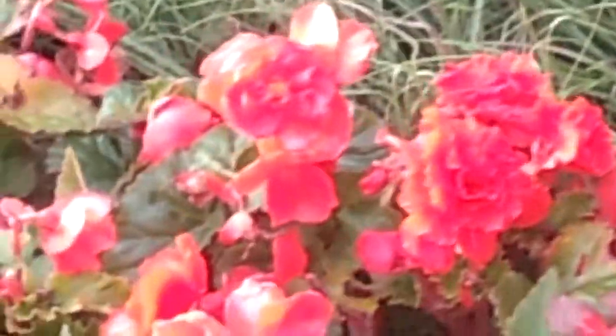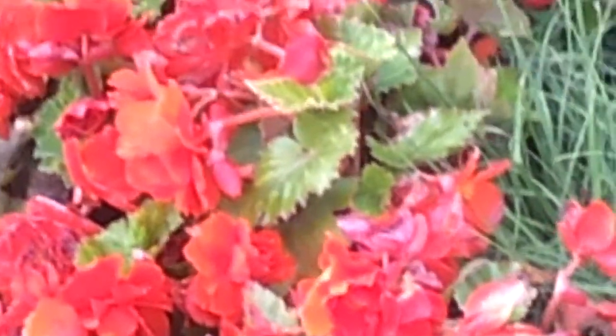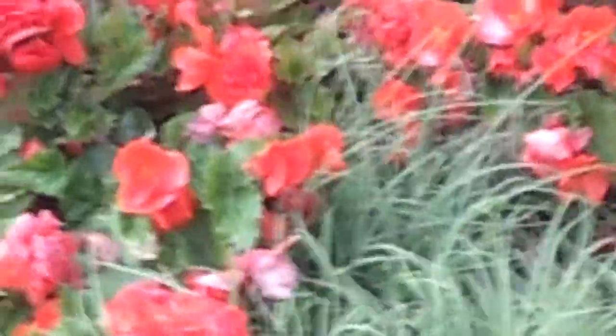I think it was. So do you know the names of these plants? Can you look them up? Just look up border plants and you'll get a page with pictures on the internet, and then you just see if you can find one that looks like this one.